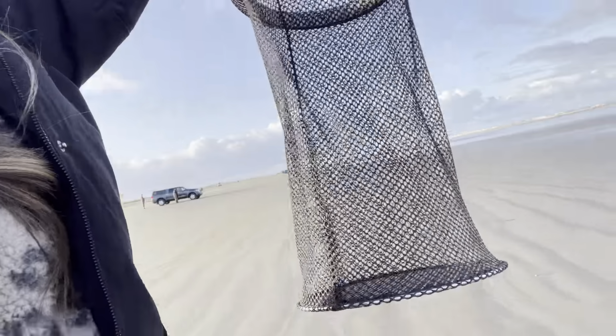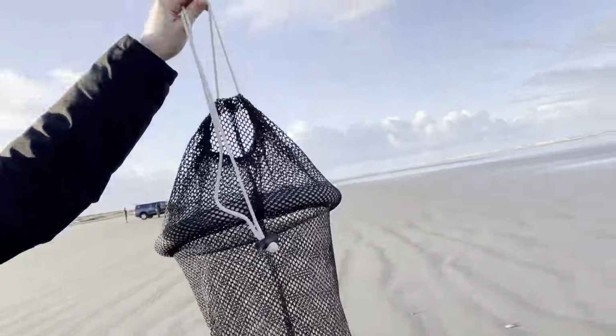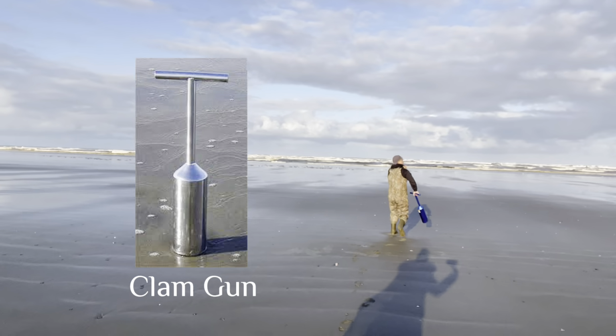All you need is one of these, one of those clam guns. You can use a shovel, but the clam guns make it a whole lot easier. I'll show you how.